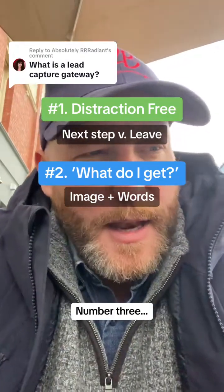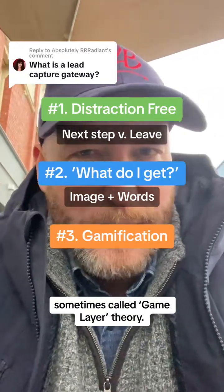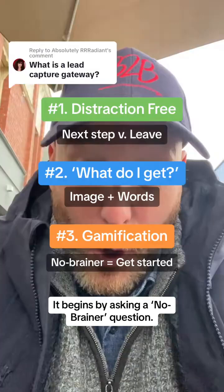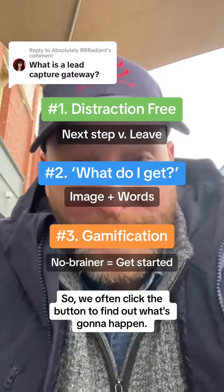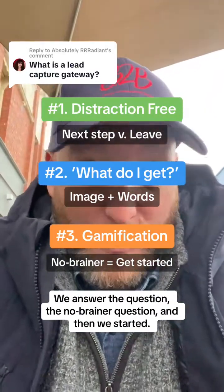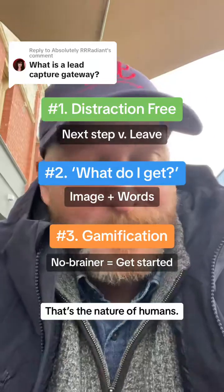So that's number 2. Number 3, it harnesses the principles of gamification, sometimes called game layer theory. So it doesn't begin with asking for a first name or a last name or an email address. It begins by asking a no-brainer question. And humans are curious animals. So we often click the button to find out what's going to happen. We answer the no-brainer question, and then we've started. And because we've started something, we feel irresistibly drawn to see it through. That's the nature of humans.